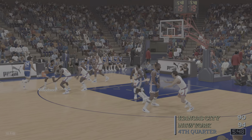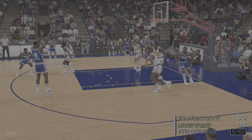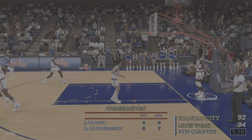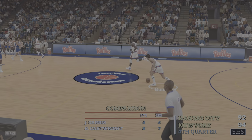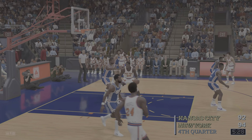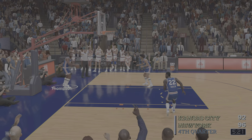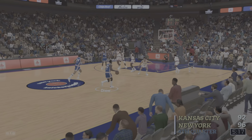Passes it to Woodson. Now Johnson. Wide open. Right through the cylinder that time. All net. Well, Johnson has his feet ready now. He's shot prepared. All he needs is the ball. And there's the pass to Kirk. Here's Olajuwon, and then Olajuwon with the dunk. He sees an opening and takes it, moving the ball inside and into the hands of a guy ready to score.